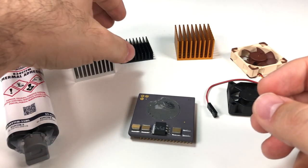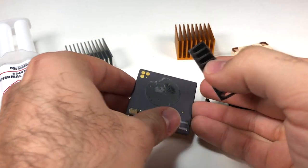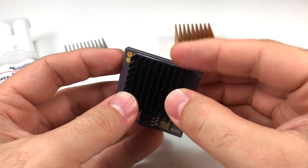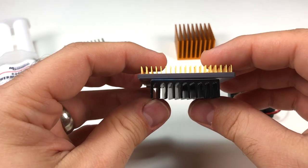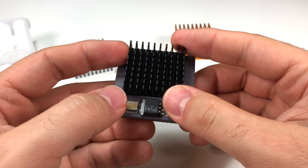The next one I've got here is a small little 35 millimeter heatsink. This one's better in the sense that it does clear the regulator just fine and it doesn't overhang the chip. But I don't know what you think, but to me that just looks really dinky, and I think this chip deserves a better heatsink than that.